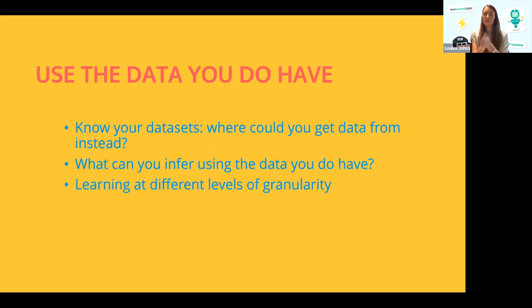And finally, a really useful thing we did was to learn at different levels of granularity. So the best thing to do is obviously to predict a specific train, a specific search horizon, and be really, really precise about that train. We know the best split point, but that's not always possible. We might not have the information at that level.